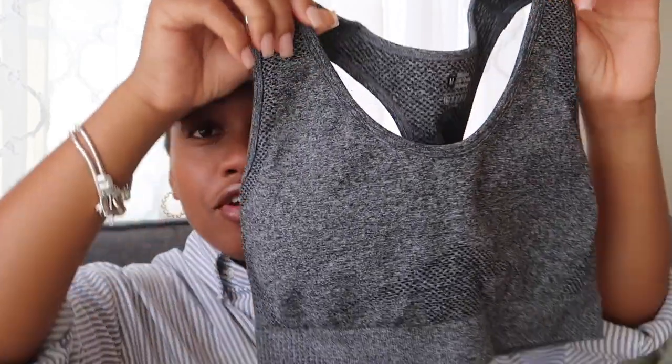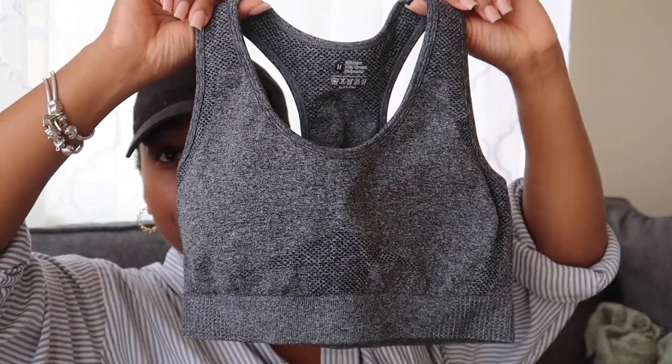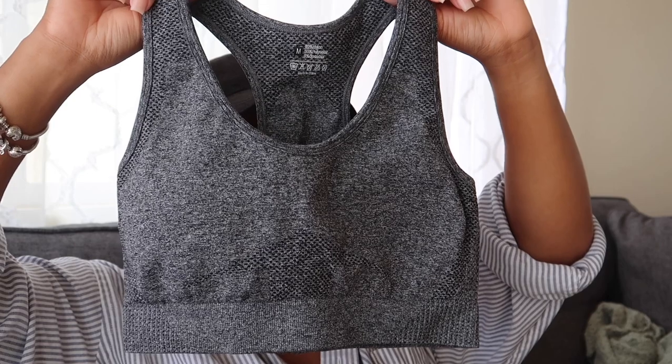So I'm going to start off with this. I have two piles of athletic wear. Here's the other pile. Some stuff I was inspired by some creators on TikTok, but like I said, anyways, let's get into it. There is this sports bra. This is what it's looking like.